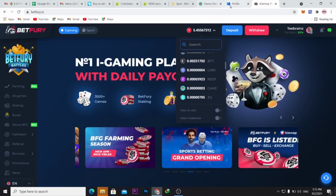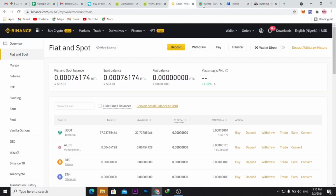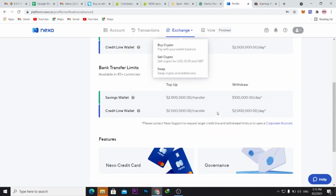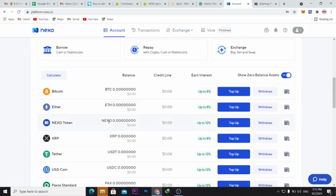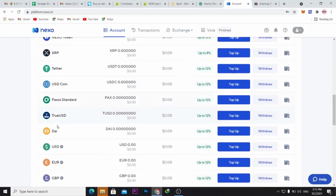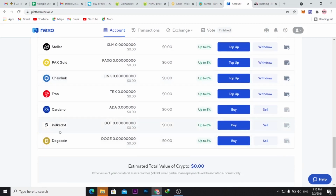You can exchange it for another currency and actually save it in your Nexo wallet, and still get dividends for saving it in your Nexo wallet. You could just transfer what you've earned to Nexo, although Nexo doesn't have the BTT cryptocurrency yet. I think so. The last time I checked, I don't think they have. If I check account, yes, here you can go through and see they have Bitcoin, Nexo tokens, Stellar, Tron, Cardano. They don't have BTT yet.